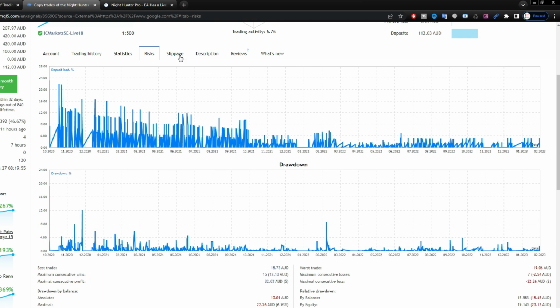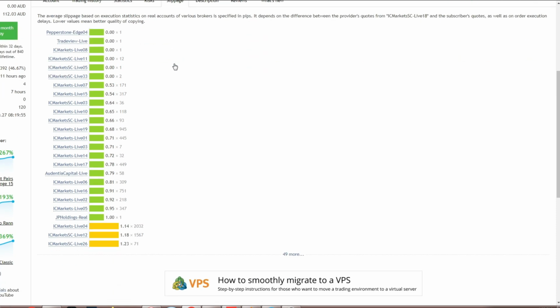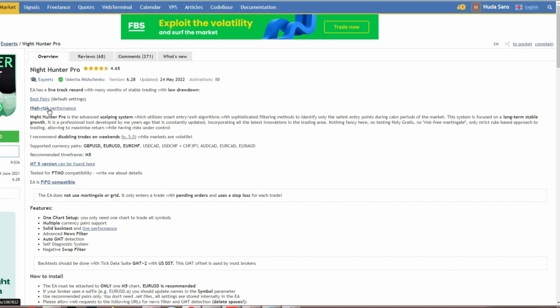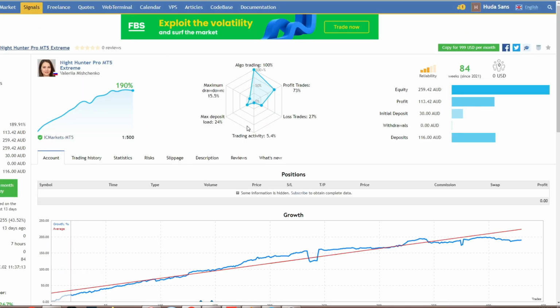The maximum drawdown by balance from 2022 is $22.26. Then slippage information based on the broker. As a reference, I will open information on trading results with the extreme method that is run on MetaTrader 5.